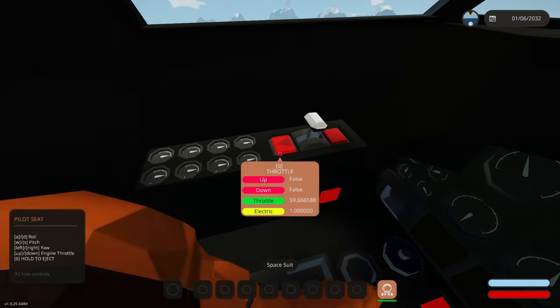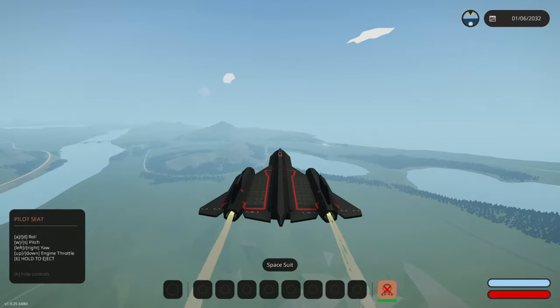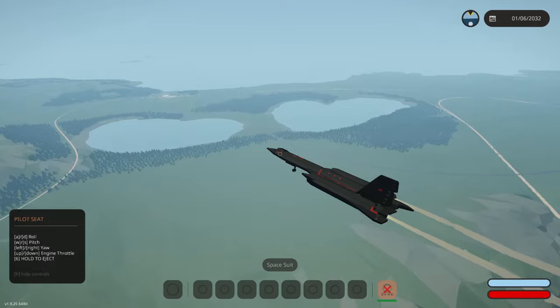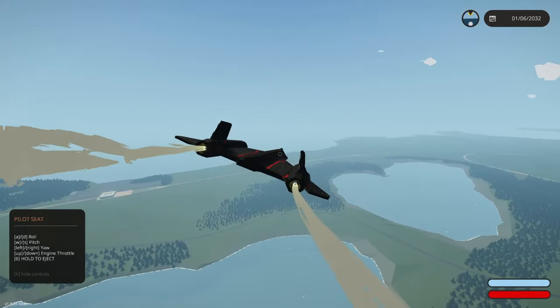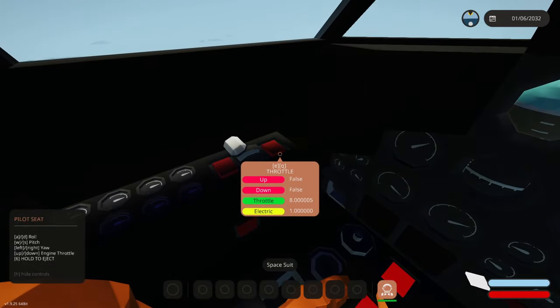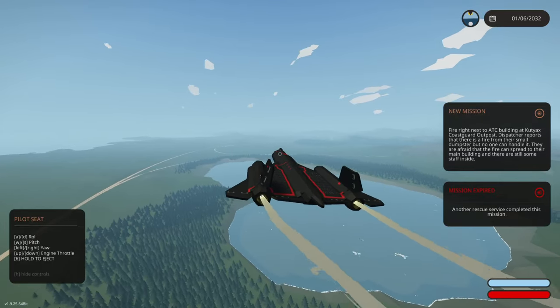Okay, so we'll bring our speed back. There we go. 6. Ooh, that's still... Even 6 is too little. So, like, 6.3, 6.1. Okay, there's our airport. Let's turn here. I don't think we have lift. I think we're dropping out of the sky too fast. We're still dropping out of the sky, aren't we? No, I think we got this.